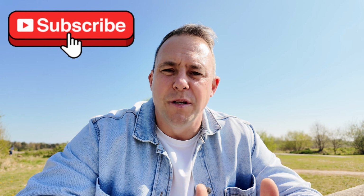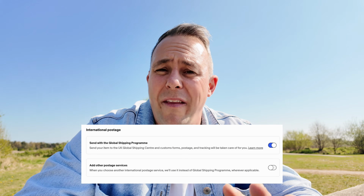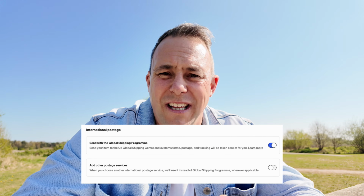And what if you're sending items abroad? Well, you're going to have to use the global shipping program, which I'm sure isn't a major deal. It just means you can't send them direct, but you're completely covered with a GSP. You send the item to the local hub and they handle the rest. Again, I don't see that being an issue, and I just consider that to be less hassle for me.